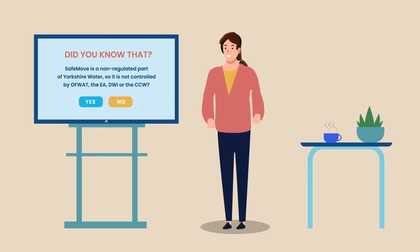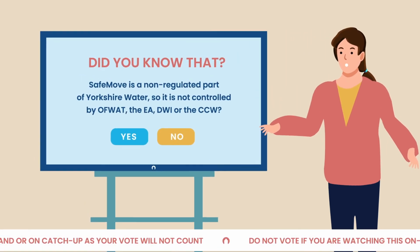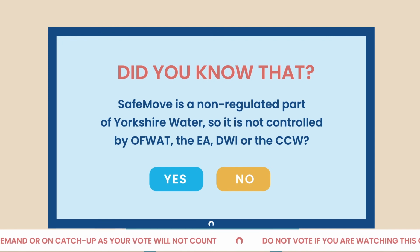Okay, we're coming to the end of our programme today. However, before we go, let's have a bit of fun with some facts about SafeMove. This will test what you may already know about them. So using your voting buttons, click yes or no when you see the fun fact on the screen.